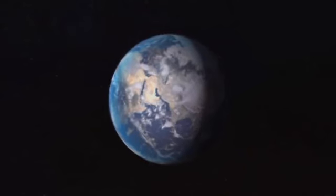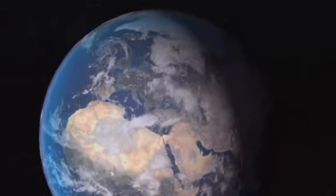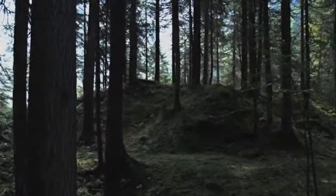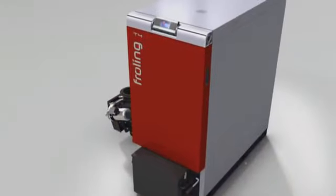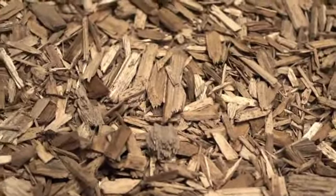At some point, oil and gas will run out. That's a fact. At the same time, however, the world's energy requirements are spiraling, which means renewable fuels such as wood are gaining huge importance. Froling recognized this trend early on and developed the T4 boiler, an ideal solution for the burning of wood chips.